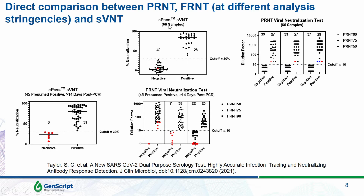So cPass called 26 of the 66 samples positive, 40 negative, and with PRNT at a higher stringency, which is what's recommended to be used with this type of test, either PRNT 75 or 90, 39 of the samples were called negative and 27 positive. So only one sample, in red here, was called negative for cPass but positive for PRNT.